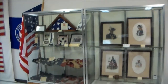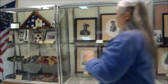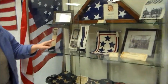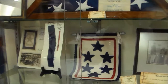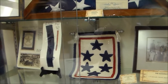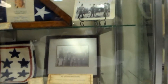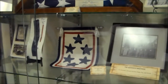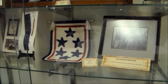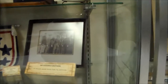What's here? So we have a little bit more about flags over here. The red flag is a stripe from a Southern flag during the Civil War, and the blue stripe was a part of a flag from the Northern. And it's interesting that we have both, because we had people here who served on both sides. The banner in the middle is Mrs. Goodrich's flag that she flew in her window, and it represents the 6 children that she had that served during World War II, the Goodrich brothers.